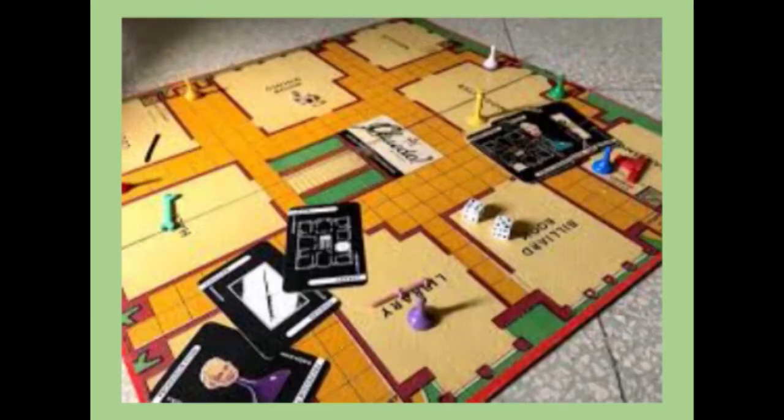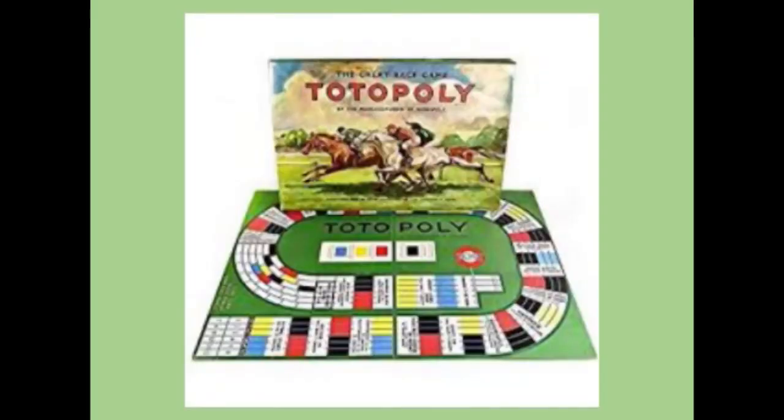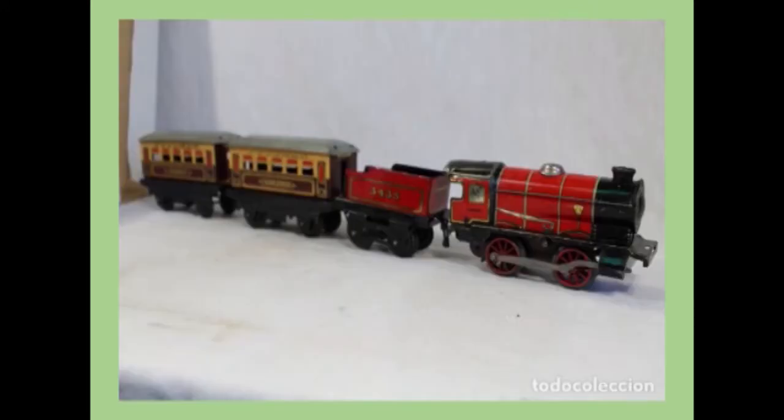Cluedo was a nice one because games lasted about half an hour. Another one we didn't play too much was Totopoly. In 1952, my brother and myself, we got a Hornby set. And as we were living in the bungalows, there was a huge attic there. So we floored out part of it.